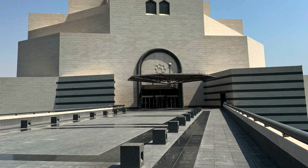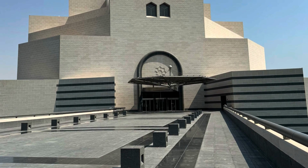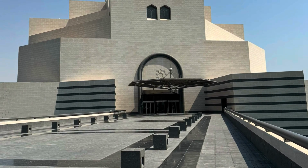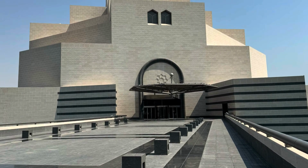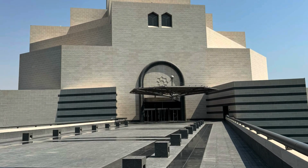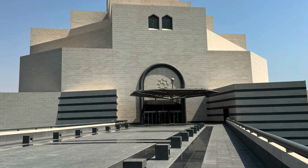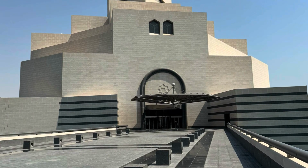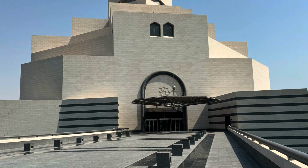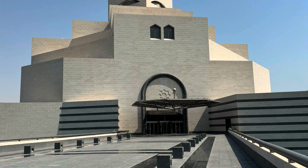Today I'm doing a review of the Museum of Islamic Art located in Doha. It's probably one of the finest museums in the world, and in particular for Islamic art. It is one of a kind. It is at one end of the Corniche, which is a kind of seaside promenade in Doha, Qatar.